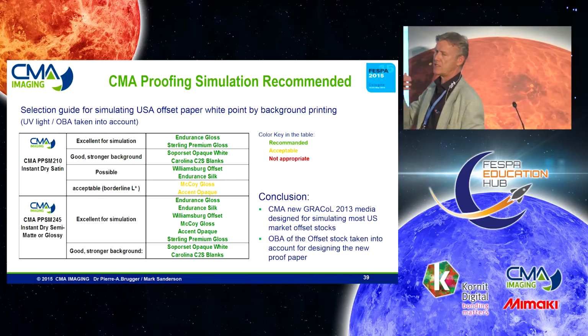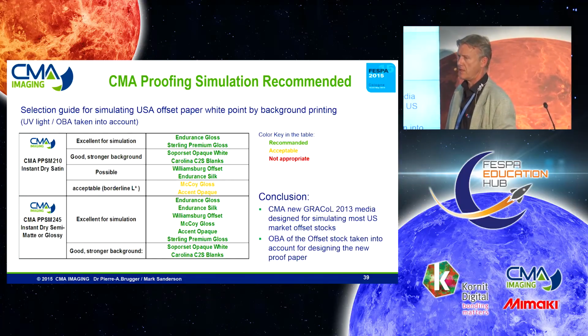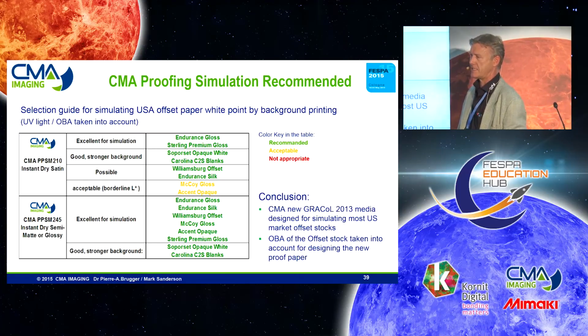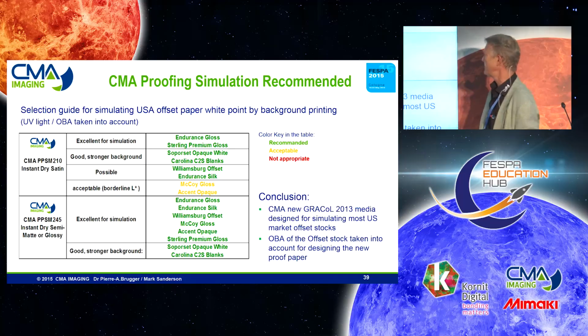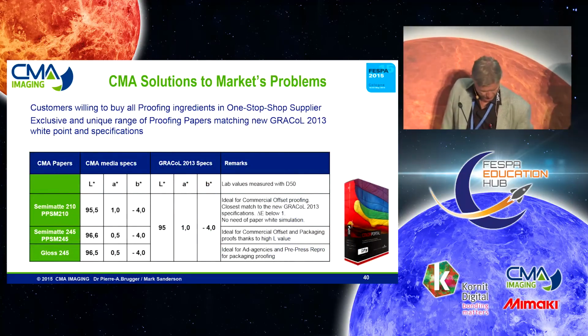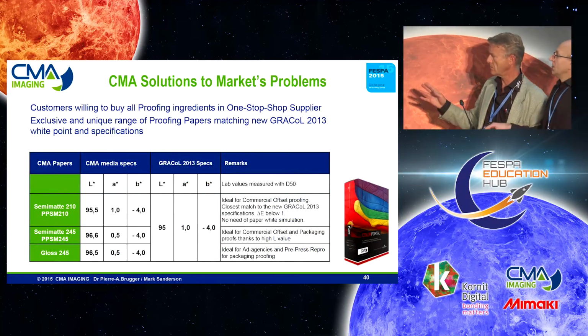And this trend is also coming in Europe, and this new standard has been discussed for a long time, and hopefully it will be approved, finalized this year.